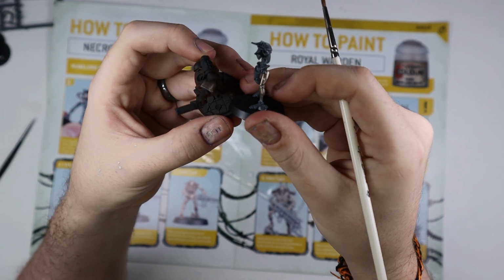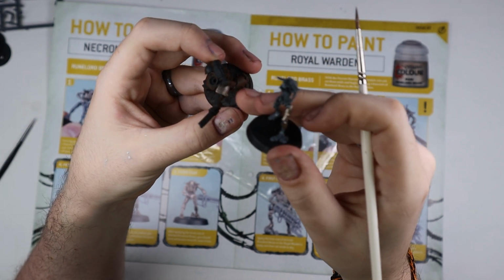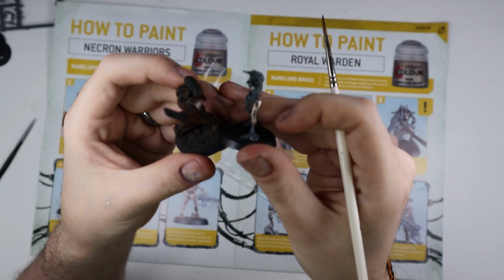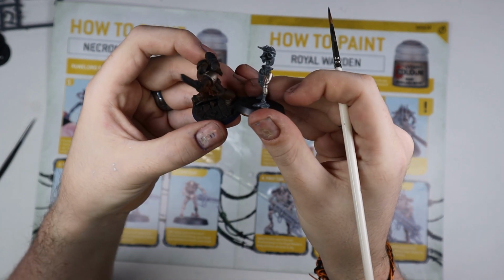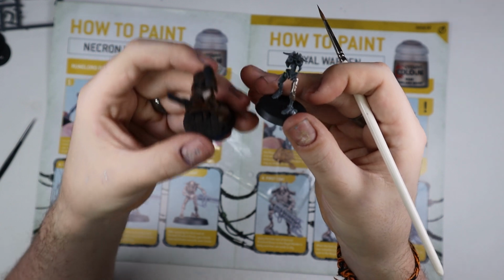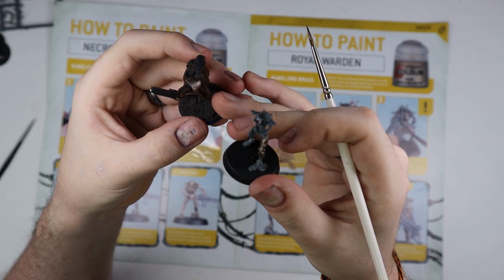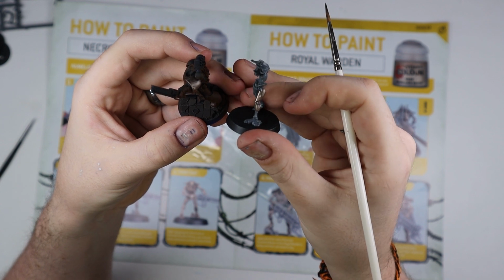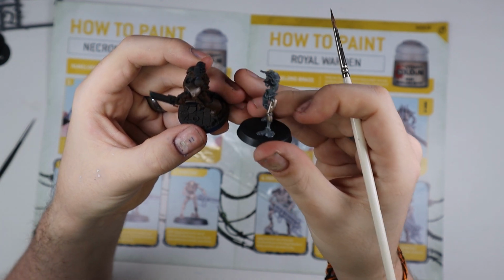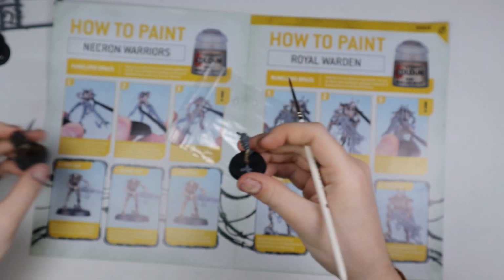So a gloss base on a metallic will end up with a very shiny result, whereas a matte base will dull the result quite a bit. I'll try and get them back in focus. But what you'll end up with is, with the primer, you'll end up with a much better adherence to the model than you would without the primer. So that's something to put in mind.